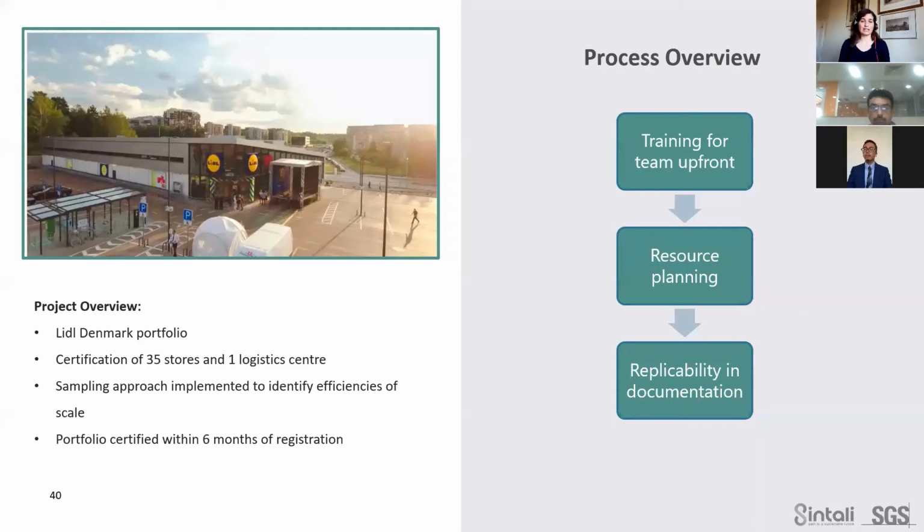because of the functionality within the EDGE app, the ability to do save as. Sintali SGS has also developed a bespoke process for when there's replicability in designs to look at sampling and concepting, which saves a lot of time for the end clients, because instead of doing 37 assessments or 36 assessments in this case, we were able to reduce that amount to have replicability in documentation, reduce the amount of time for the client to go through and find all the documentation relevant.